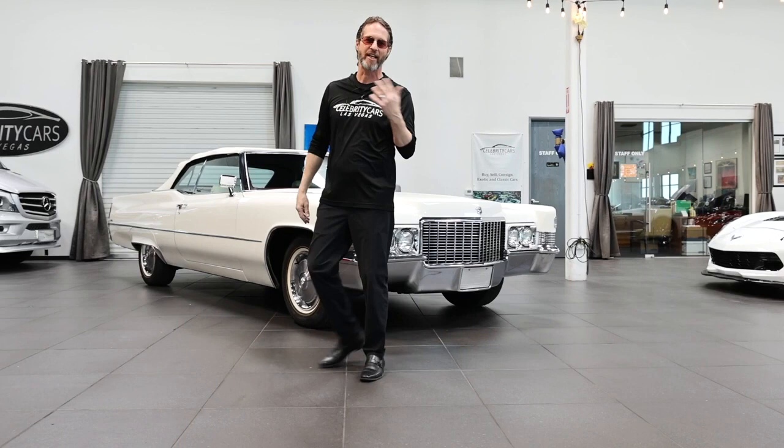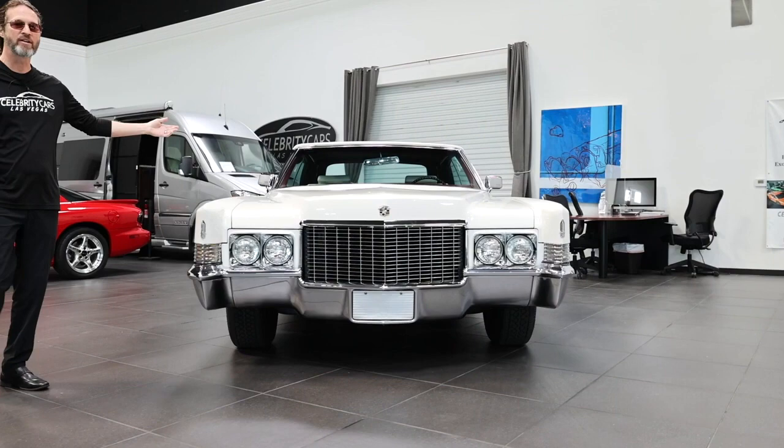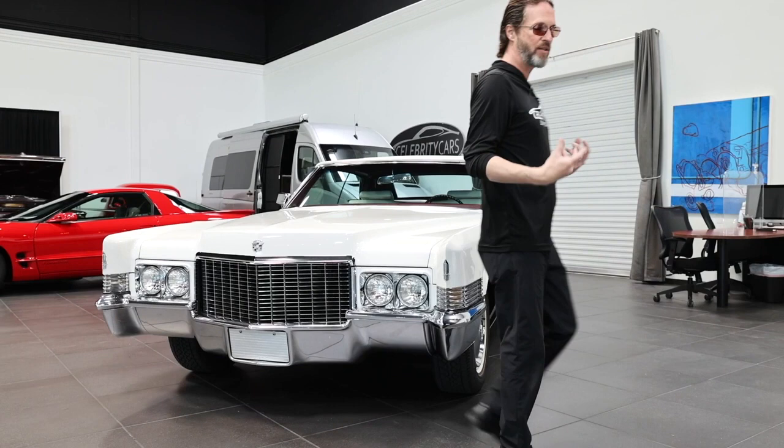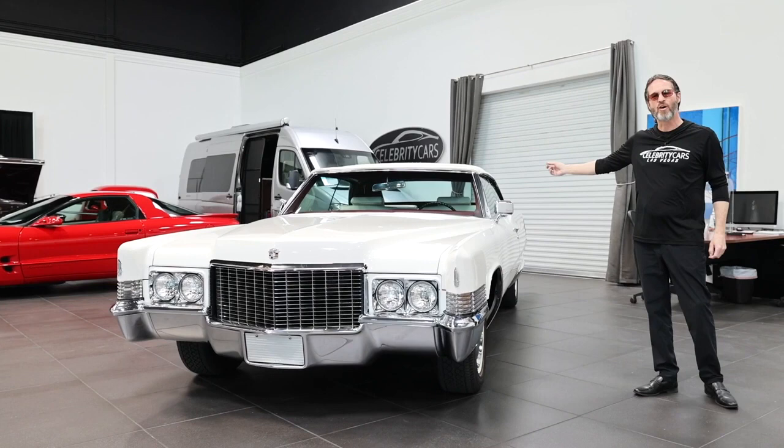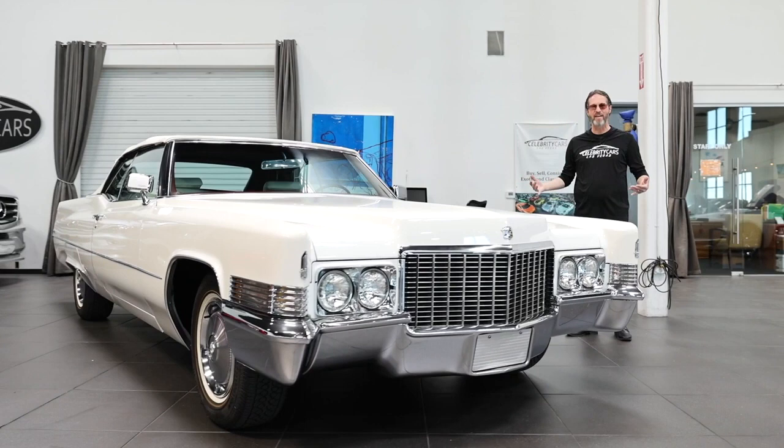Now listen, why is this so extra special? Well, ladies and gentlemen, it's believed to be 32,000 original miles. It shows on the odometer, it's just over 32. And boy, if you crawl underneath this car, if you pop the hood, if you crawl around the interior, does it have some wear? Sure it does. For a survivor, this is pretty darn cool.